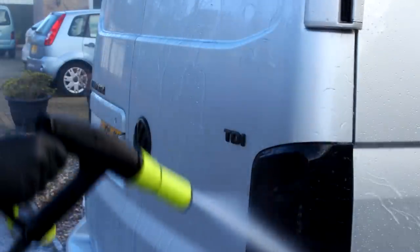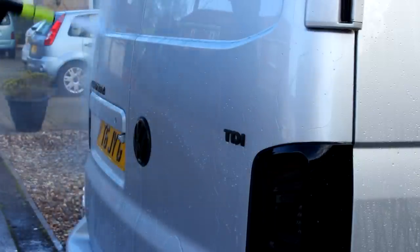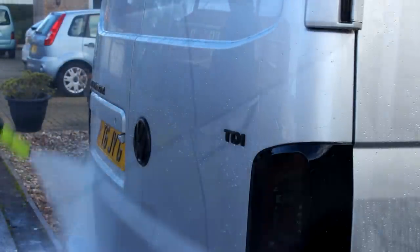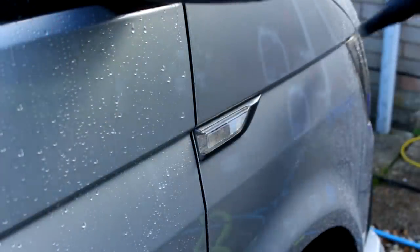And also with this product, less is more. The full instructions are on the back of the bottle. You can check it out on the screen. You will get crazy water behavior like this. And yes, you can dry your car with a warm air blower.